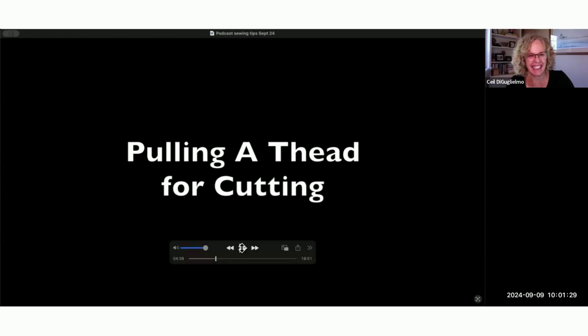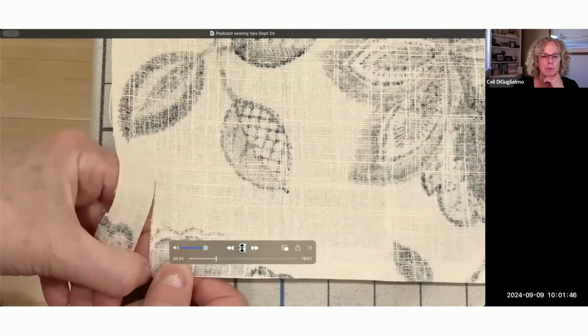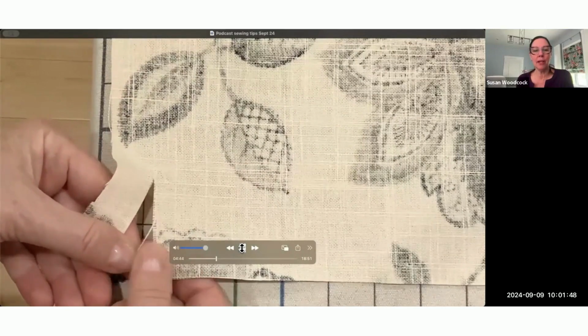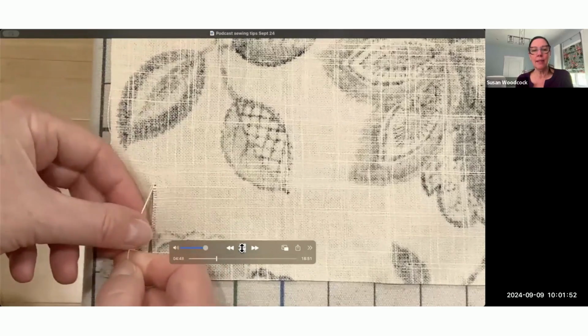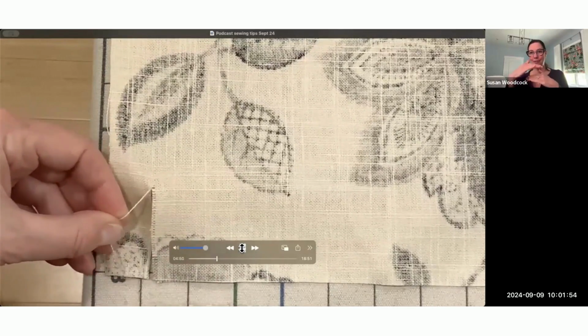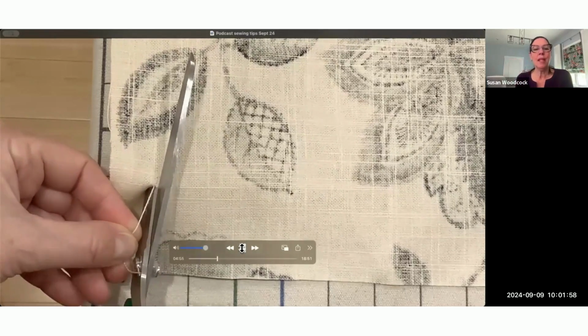The next one is pulling a thread, and we do this in class when we have fabrics that we can pull a thread and we need to pull a thread. And my favorite way to do it is to pull and cut at the same time. So that's what I'm going to show here. Okay. So I've cut one little beginning snip there, and I'm pulling out the thread. And this is a plain weave. So it means the warp yarns and the weft yarns are equal.